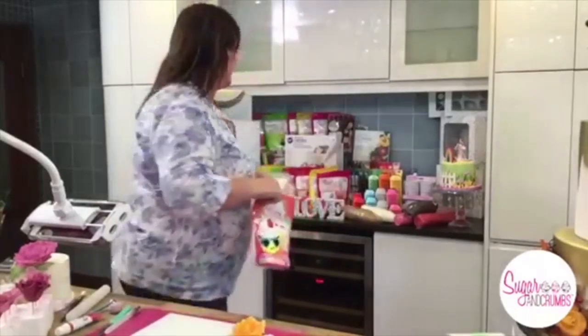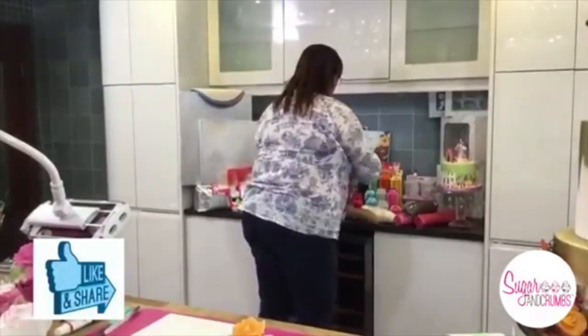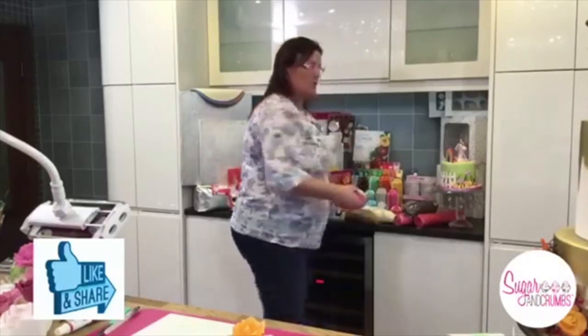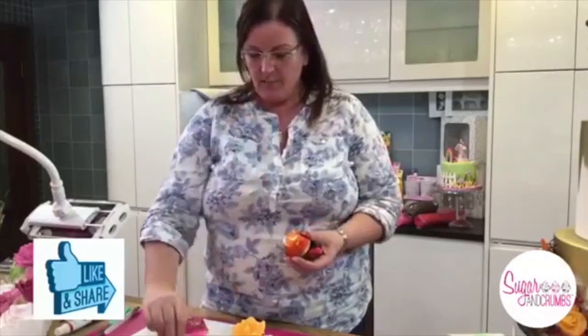New in as well, I brought in some mini foils. Let me just show you some of the colours of these. They come in packs of 500, and they're really very pretty. So they're packs of 500.